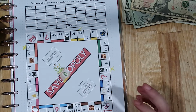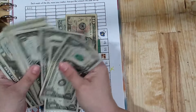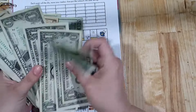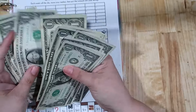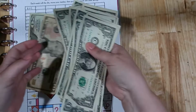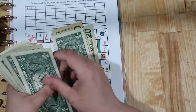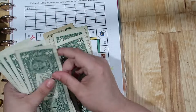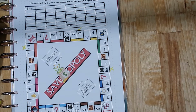We just got to count up what we saved total for this week, which was quite a bit, going towards debt, which is so exciting. We've got all these ones discombobulated here, so let me make sure everything's pointed in the right direction. And we'll count this up. So we've got 20, 40, 50, 51, 52, 53, 54, 55, 56, 57, 58, 59, 60, 61, 62, 63, 64, $65 going towards debt this week.